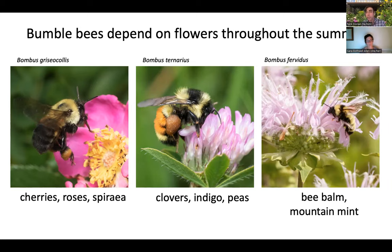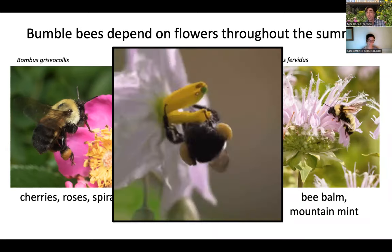And one feature of bumblebees that sets them apart from about half of our bee species is that they're capable of doing this thing called buzz pollination. Tomatoes, blueberries, cranberries, they keep their pollen under lock and key. And in order to release that pollen, they need to be sonicated at just the right frequency.